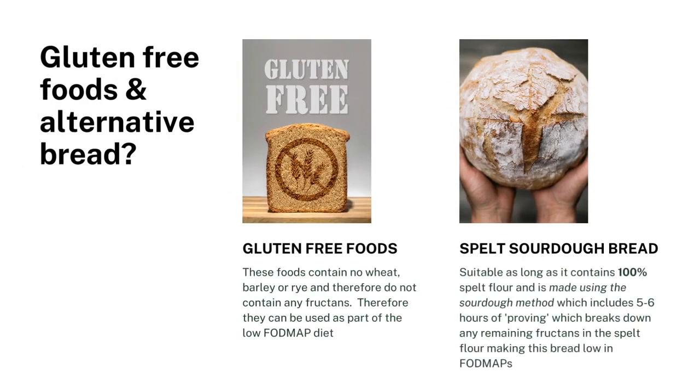So what do you do about the foods you eat if you're taking out wheat, barley and rye? Well, gluten-free foods are very useful because you can piggyback on the back of those. It's not because of the gluten, but it's because those gluten-free foods have no wheat, barley and rye in by definition, and therefore they're suitable for people to use as part of the low FODMAP diet.